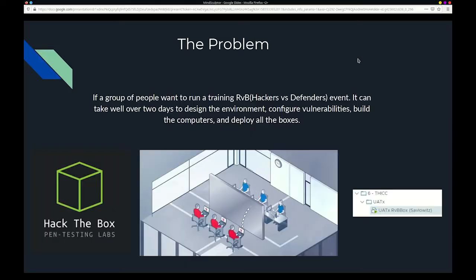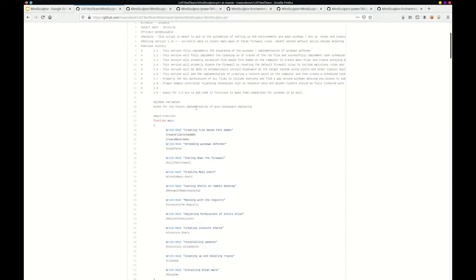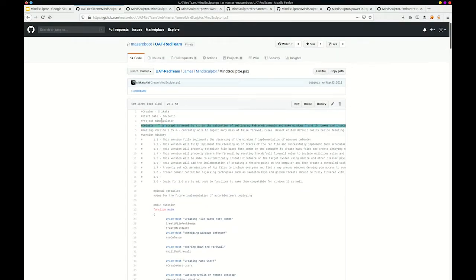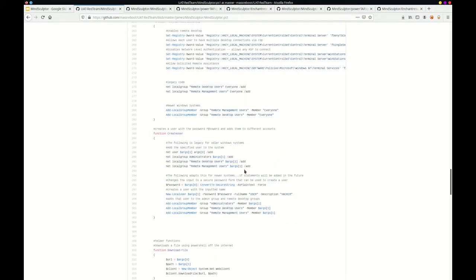Now, I want to show you some pieces of code. So Mindsculptor last year around this time actually started out as a PowerShell script. Now, PowerShell is a scripting language in Windows, and it did a bunch of things. This initial script took me around a week, and it did different things like downloading files. It made every file owned by everyone. It created users on the machine. It allowed anyone to access the machine remotely.